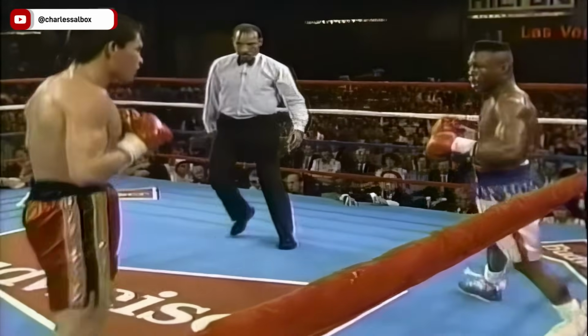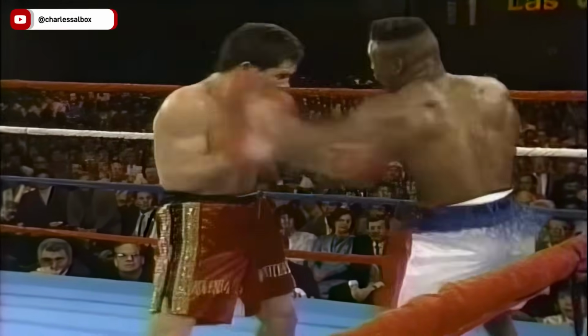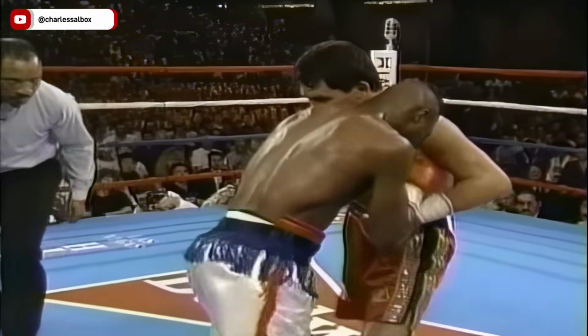A vicious right hand. Chavez seems unmoved by it. One of Chavez's extraordinary capacities is his ability to take a punch. And he has already taken some solid blows here.